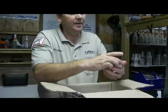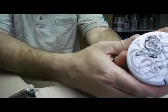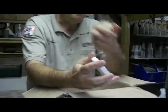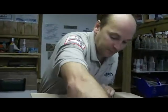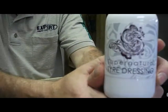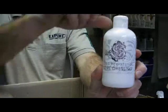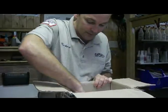Okay, Supernatural Hybrid Wax. Whoa, isn't that awesome? At least I think it's wax. Yep. That's a new experimental product that we're going to try. Then we have Supernatural Tire Dressing. I love this stuff. I've already used it, and it is awesome. It's non-greasy. It just does a beautiful job, and it repels dirt. It's great. It doesn't make your tires go brown.